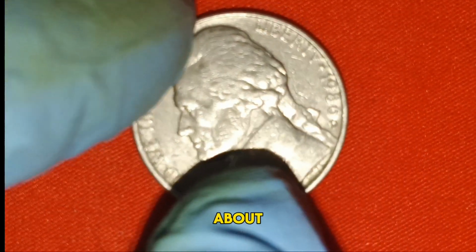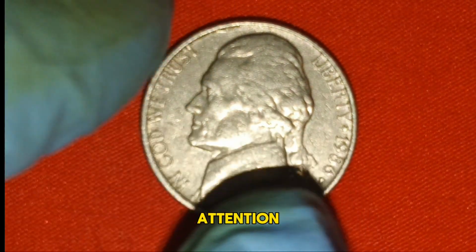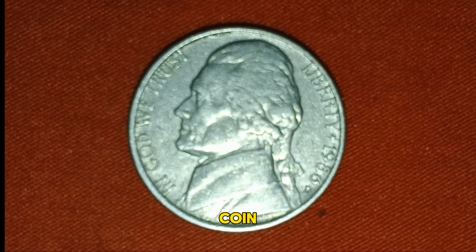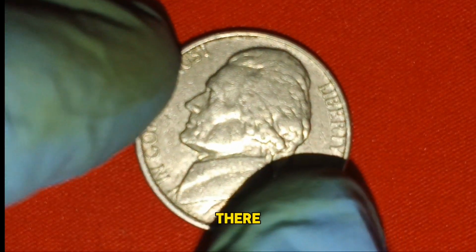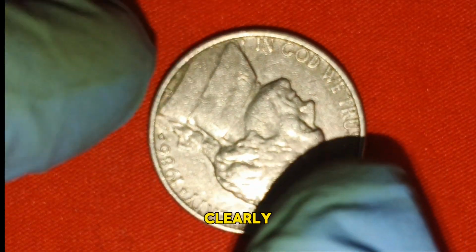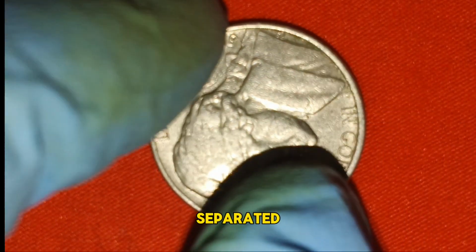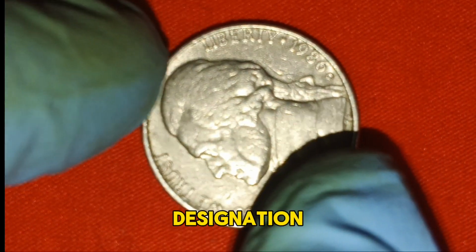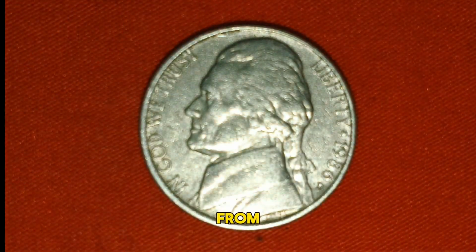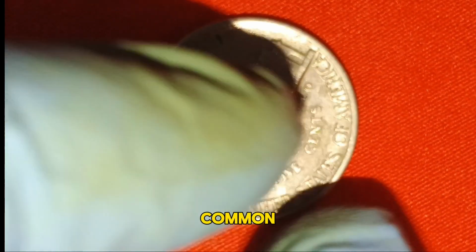Next, let's talk about something collectors really pay attention to when it comes to Jefferson nickels: full steps. On the reverse of the coin, at the base of Monticello, there are a set of steps. A coin with all 5 or 6 steps clearly visible and fully separated is said to have the full steps designation. These coins indicate a strong, clean strike from fresh dies, which is much less common than you might think.